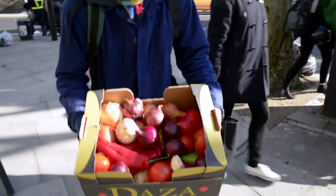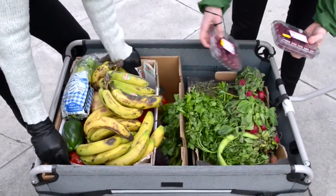We bring that together into a kitchen and cook it up and serve it up for donations to a group of hungry people. We usually feed between 50 and 100 people a week. So we feed thousands of people every year with tons and tons of food that would otherwise be thrown away.